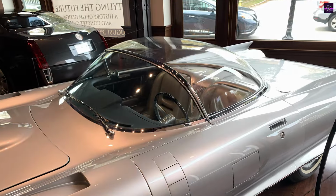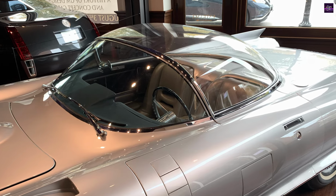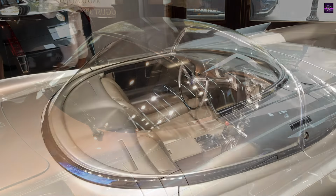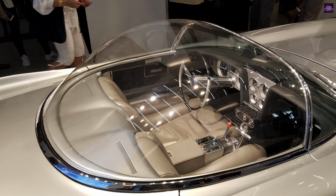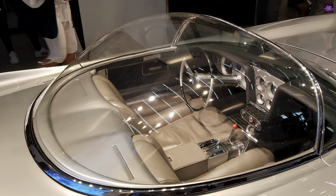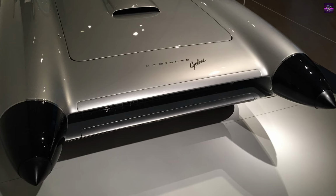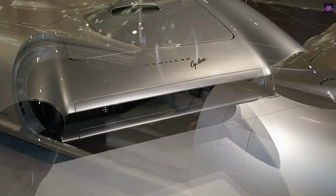The Cyclone's most groundbreaking feature was its radar-based crash avoidance system. Housed within the twin Dagmar nose cones, the radar detected obstacles ahead, alerting the driver with lights and sounds. There were even plans for the system to apply brakes automatically, though this functionality was never fully tested.